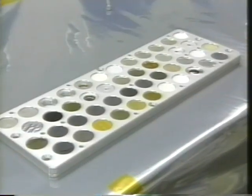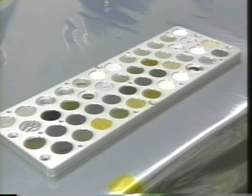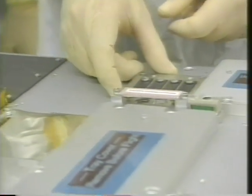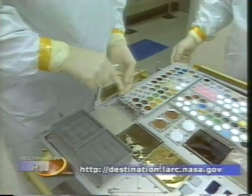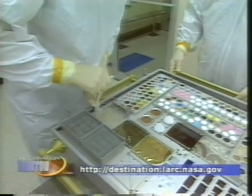Sections of material, small pieces of material that we can expose in space that are large enough to let us understand how the space environment is going to affect them. Or in other cases, some of the specimens are components. Solar cells, for example, or electrical switches, parts of a fiber optic cable that might be used on a spacecraft. We are testing composite materials and ceramics and polymers that might be used to construct more conventional spacecraft.